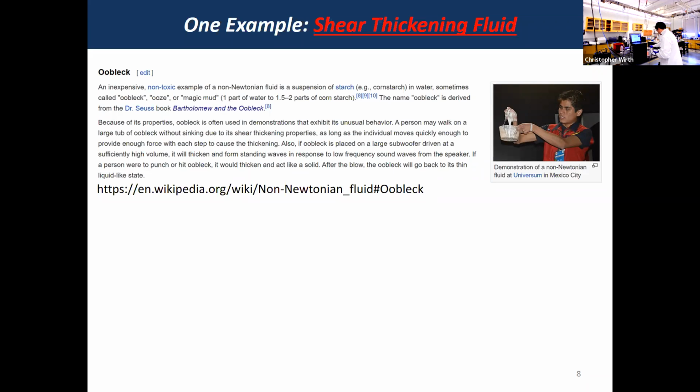So what I have here is another container with Oobleck. And I can pour it from one container to the next. So I can pour it. There's a little bit of a watery part, but you can see that it flows just kind of like a liquid. Okay, and the way it flows will depend upon the concentration of cornstarch that you use. So if you use more cornstarch, then it'll shear thicken a little bit more strongly than if you use less cornstarch. But nevertheless, it flows like a liquid.